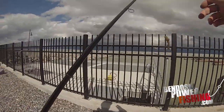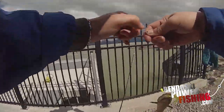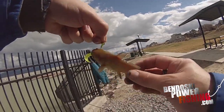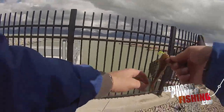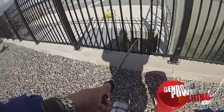Okay, just as I turned off my camera, another baby. Look at these guys. This is the funniest thing ever. But where there's a small one, there's a big one. That's for sure. That's how it works. Let's get a little picture. Oh, got him. Oh, he's hooked up.